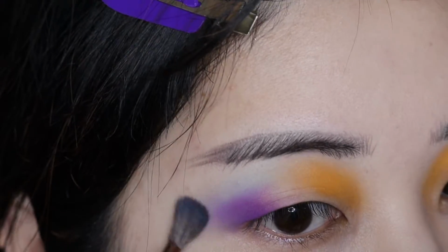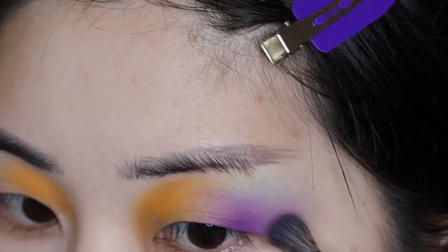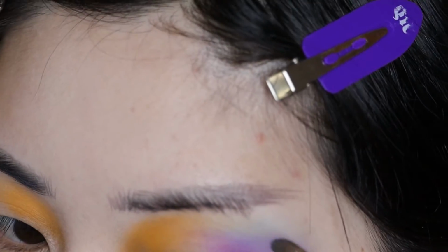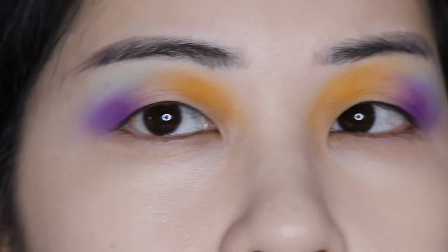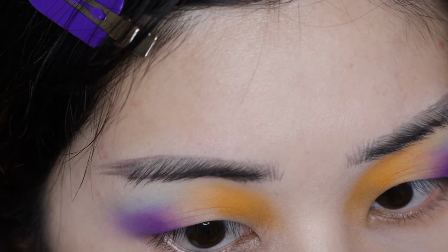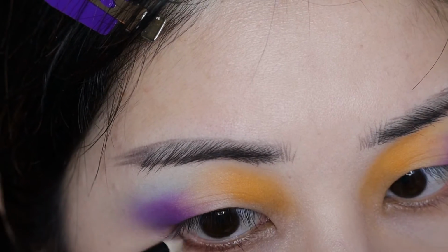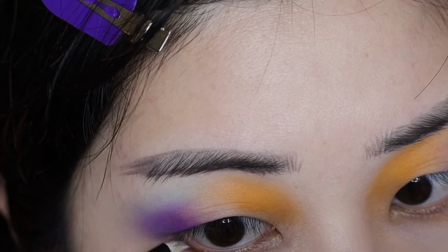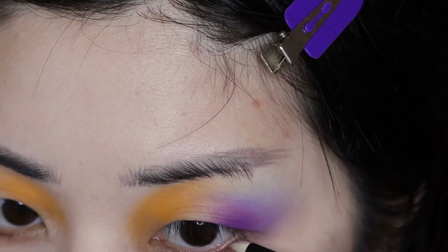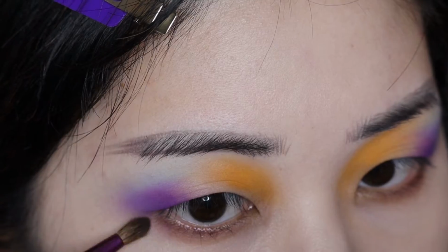Both Ophidian and Solar Burst were such a pleasure to use, such easy shades to lay down and blend. I know yellows can sometimes be a bit tricky for brands to make, so making it more of an orange yellow like this is one of the best ways to make the yellow much easier to use. And this shade of purple that is Ophidian, I absolutely love it. Since it's a little bit darker and it's not pastel, it looks really nice on me without looking strange and without making me look washed out, but it's not a dark, dark blue purple either.